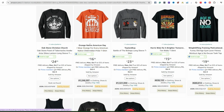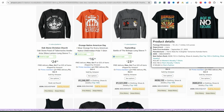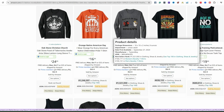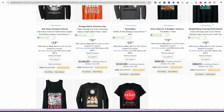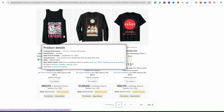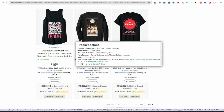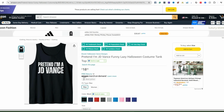Orange Native American Day, every Native American child, Indian Pride. Interesting. So like I'll wear another awareness shirt right there. Political here, Battle of the Bishops. I'm not sure what that is. Age is no excuse. All right, so look at just a girl who loves trains. This one has a sale. This one has a sale. This one looks like a behavior crew. The feast. All right, now let's check out.